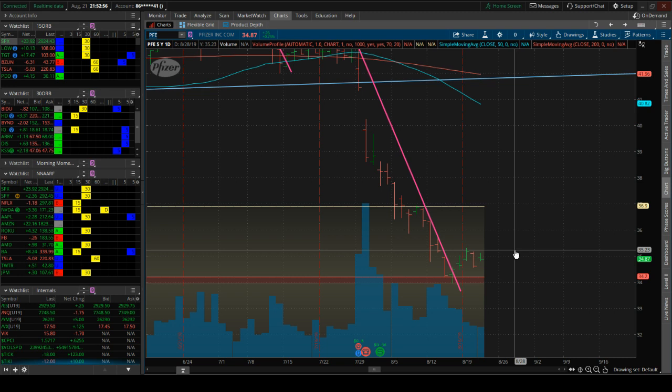I think they won some FDA type stuff or whatever they go for, right? So there is a chance on that. I will put an alert on this to see if we can catch it if it is ready to move above that minor pivot. So that's kind of important.